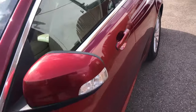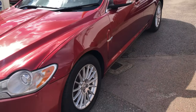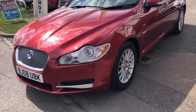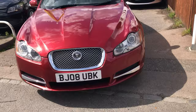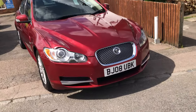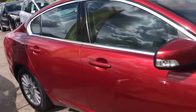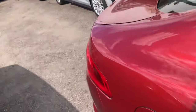It's got light cream leather interior as well. Also finished with a satin American walnut veneer, which is something else I will show you. Front PDC and rear PDC, park distance sensors. But isn't that a cracking looking car? I think people say luxury motoring.